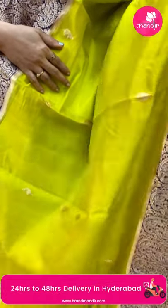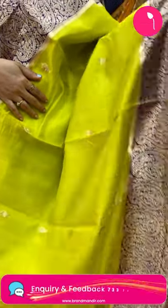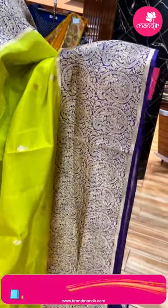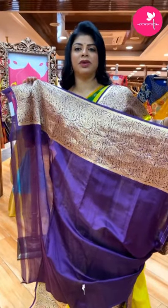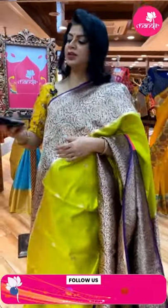It's a Banarasi kora silk saree, and a beautiful yellow with wine combination. All over zari florals. Border contrast with paisleys. Very beautiful paisleys and vines, florals. Pallu, contrast pallu with paisleys and florals. Blouse contrast plain with border, very beautiful deep wine. Saree pricing and details.